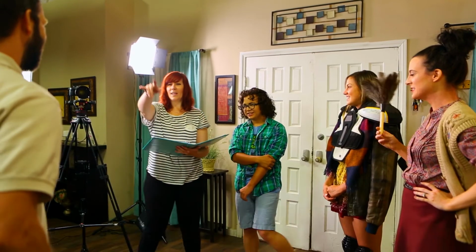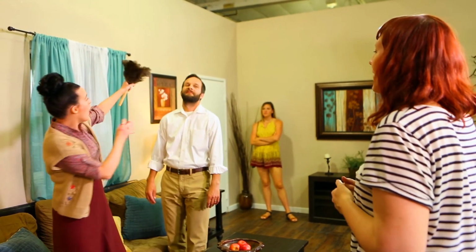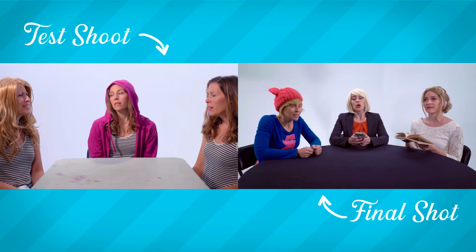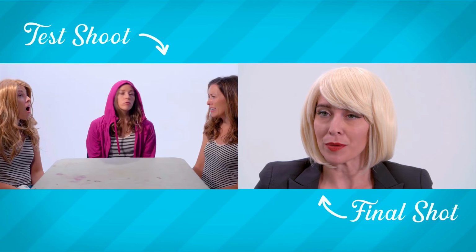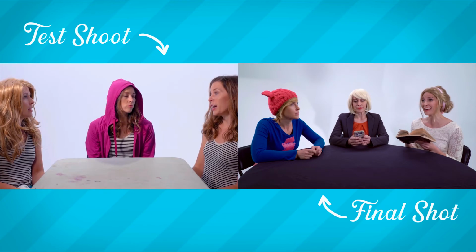For rehearsals, the director and cast get together again and test out the scene with blocking, as well as discuss performance and character motivations. For test shoots, the director, cinematographer, and if possible, cast do a few test shots to make sure any difficult or special effects heavy shots will work. This step is even more effective if it happens in the actual shooting location, but that's not always practical.